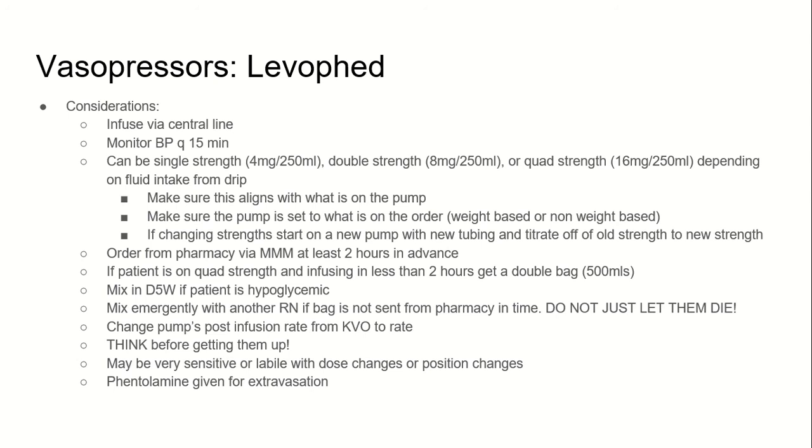If you run out of your pressors, mix them emergently with another RN. Okay, don't just let them die. Okay, change the pump to prevent this.